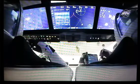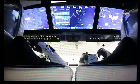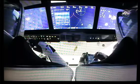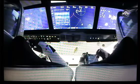And you can see Baby Yoda floating around in there. Station Houston, expect to start monitoring Dragon in approximately 25 minutes. 25 minutes, thank you.